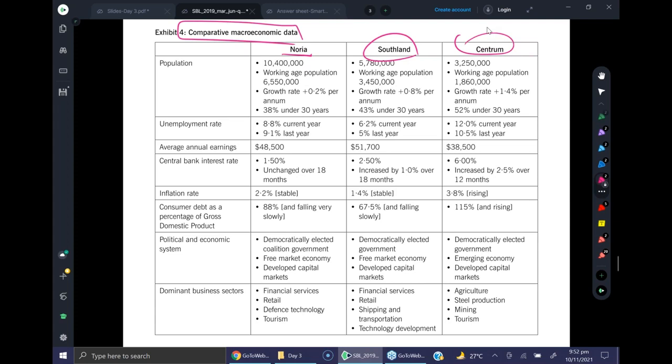I mean, there was a question where we have to compare Southland with Noria and discuss the factors which are better in Southland as compared to Noria. Question number 2, part A, excellent. So we'll have to figure out the positive aspects as we discussed. So let's have a look at Southland and Noria specifically. I'm going to ignore Centrum. You can have a look at it later because my main concern is highlighting the positive aspects of Southland and comparing it with Noria.